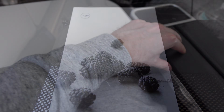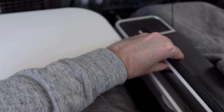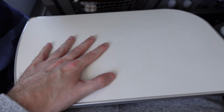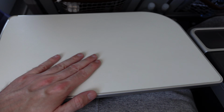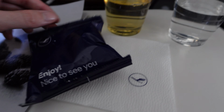As mentioned a little bit earlier on, the table itself folds directly out from the armrest. You see this so often across so many premium economy seat designs. This worked as well as any of them I've ever experienced. It was really nice and solid throughout the duration of the flight, so it formed an ideal surface for dining, or indeed working on, as I did a little bit later into the flight.